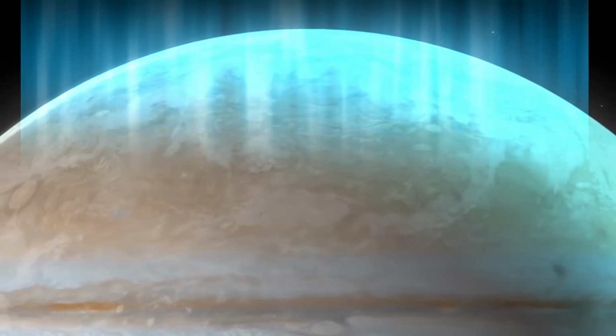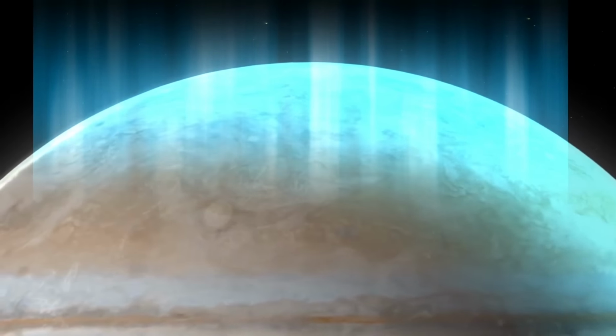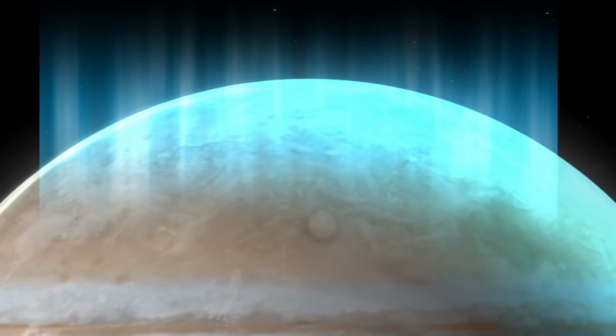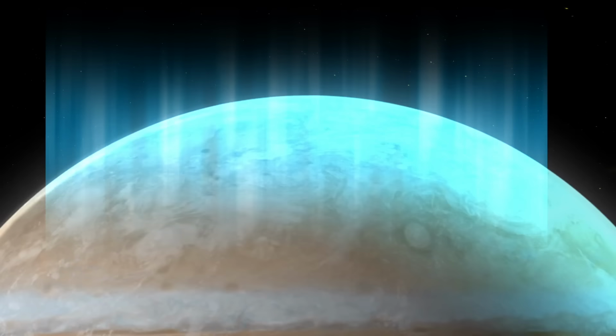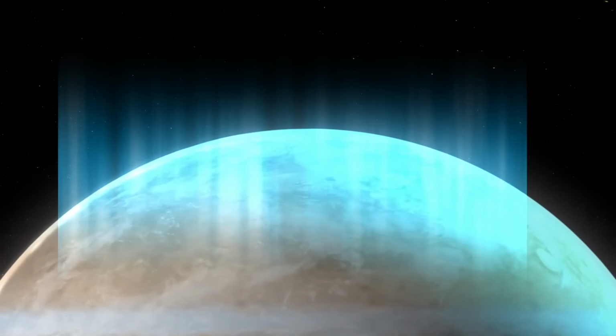And unlike the Great Red Spot, it's not stable. It keeps shape-shifting, and sometimes it almost disappears. But it always returns to the upper atmosphere. Usually, it happens after a powerful auroral display.